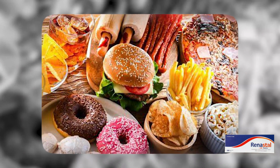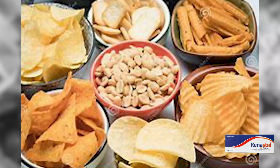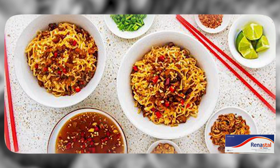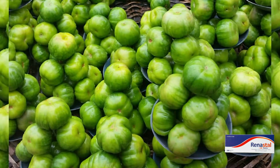Another acid forming group to watch out for is processed meals. Processed meals like canned meats, salty snacks, and one very popular one, highly processed instant noodles. It is very high in sodium. So this is not good at all for people with chronic kidney disease, as it contributes to fluid retention and higher blood pressure. Try replacing these meals with foods like groundnuts or garden eggs for snacking.